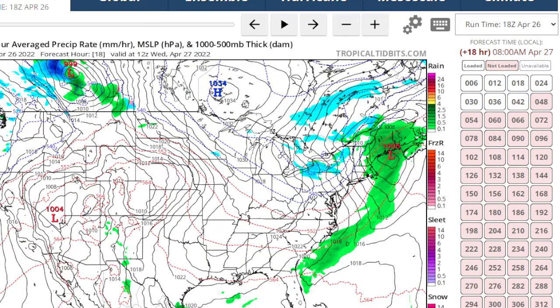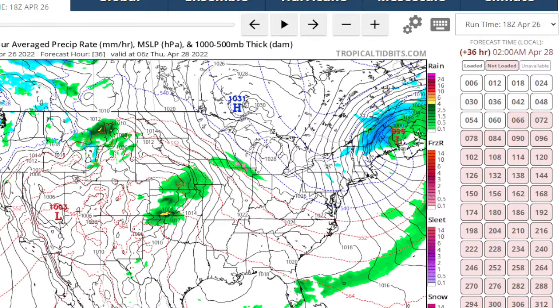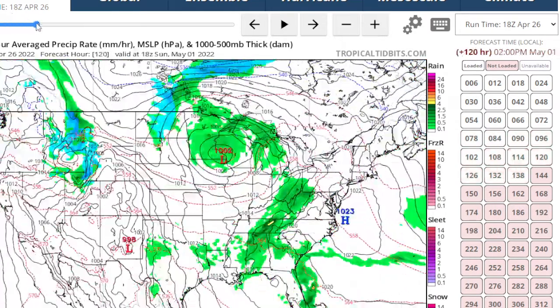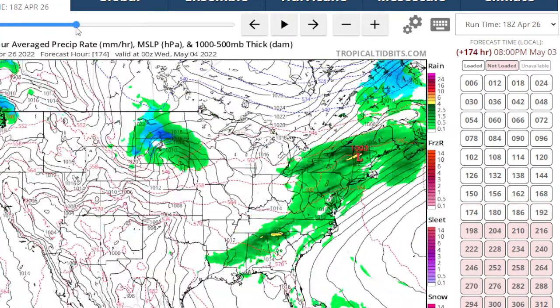So this cold front moves offshore. We have a very strong blustery northwest flow tomorrow. There's instability, clouds, and showers. We'll see more sun as we get toward Thursday. That high builds closer. You can see we're kind of in that flow for a while. And our next chance of rain really won't be until May.